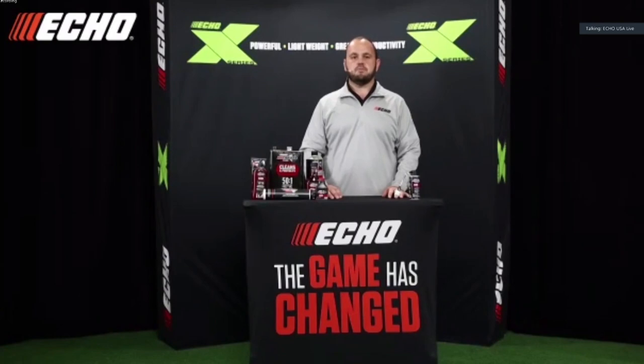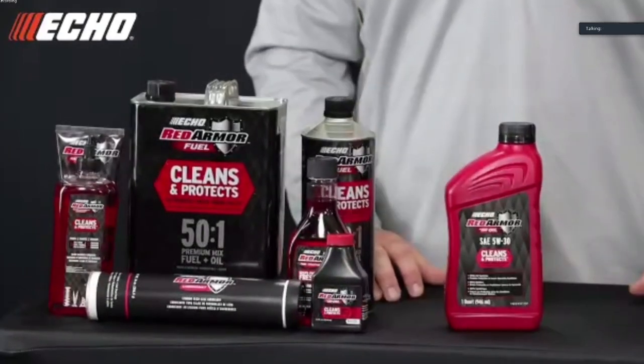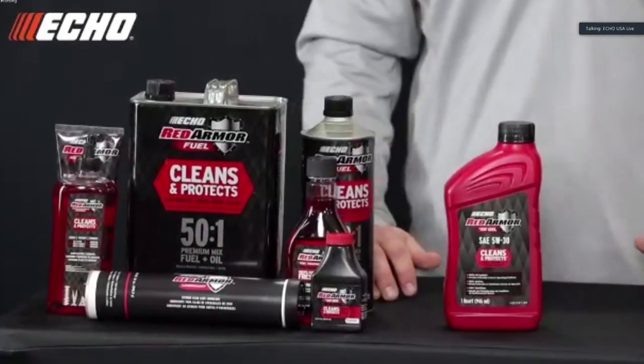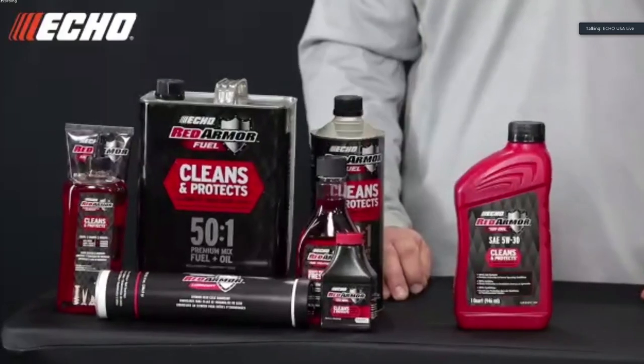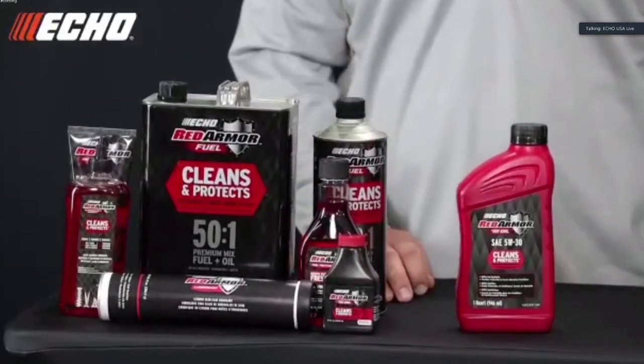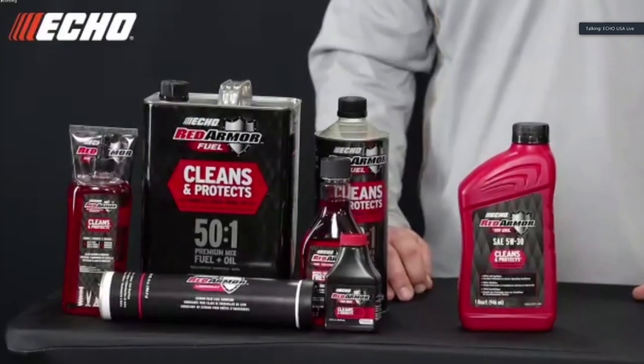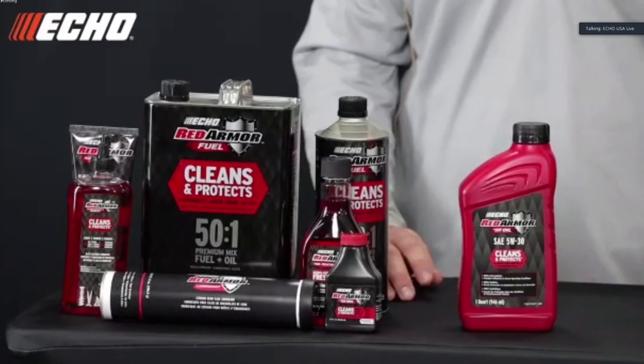Over the last year, Echo has launched 17 new four-stroke powered products. To support these products, we developed a full synthetic four-stroke engine oil, featuring 100% synthetic multi-weight oil that is packed with detergents and anti-wear additives. The Red Armor four-stroke oil provides best-in-class performance by meeting the warranty requirements of all major OEM engine manufacturers.